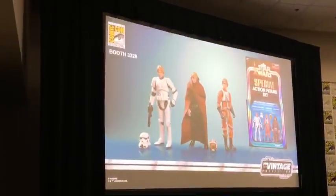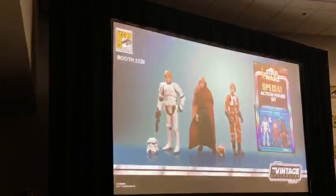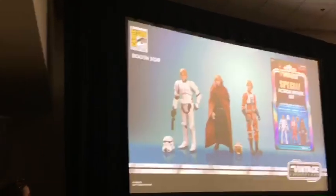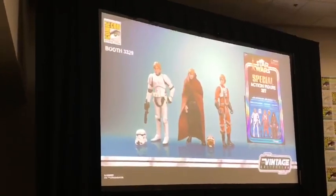All right. So next up, as we know, we're wrapping up the Skywalker saga in 2019, so we wanted to celebrate that by offering a few Lukes from across the line in our 3 3/4-inch vintage collection line in our well-known special action figure set packaging. So Sam, if you want to take it away on the features of these guys.